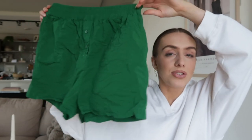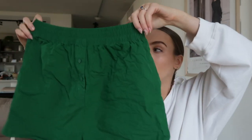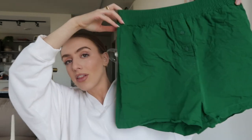All right, the last two pieces that I want to show in this haul, I was kind of hesitant about showing just because they're a little bit more random, but I'm just going to show them anyways because I bought them in the last month and maybe you'll think they're cute and you'll want to buy them. Excuse how wrinkly these are because I just washed them and they're still a little wet and drying. But I saw these super cute green boxer shorts at H&M when I was returning something and I thought they would be really cute.